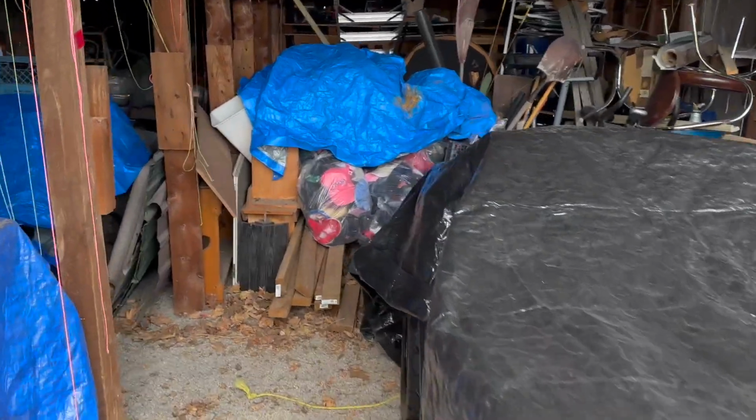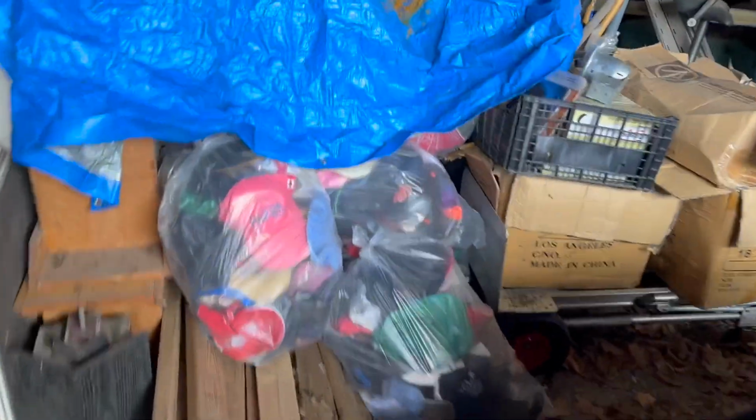All right, so this is a bit of a disaster in here. I apologize, but it's a lot of hats. I did get all these in my car. We're just gonna go bag by bag. So we're gonna start with this bag, bring it in the house, and see what we got. Got the first bag in the house, so let me show you the game plan.